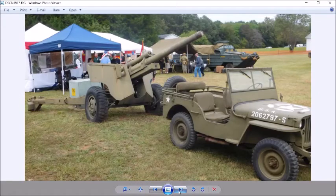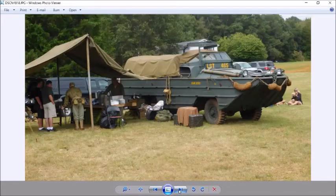Another Jeep. Another Jeep. What is that? 76 ATG. M1, sorry. And the duck, duck of death. These things are so big. It's like a school bus.